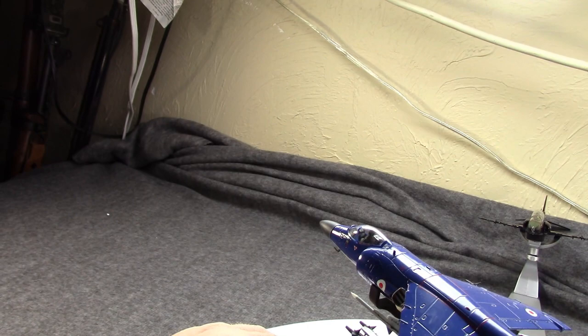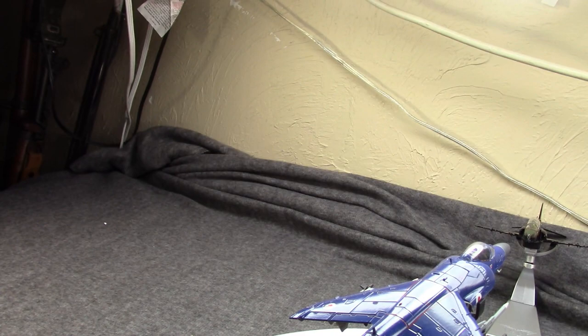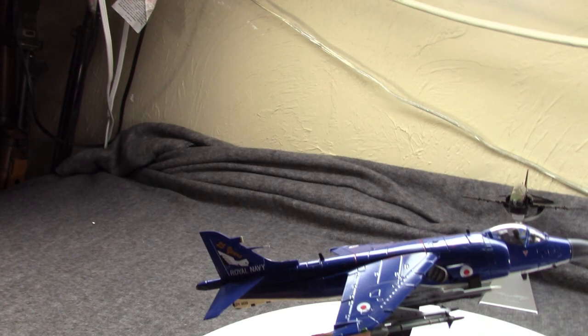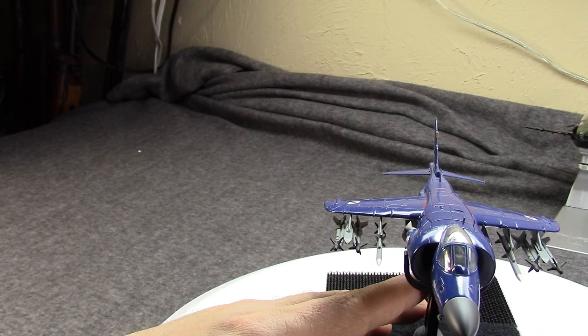These were just ready in time to be deployed during the Falklands War. They were on HMS Invincible, as well as HMS Hermes. And while their combat record was not perfect, they actually did prove the design. I mean, considering it had just gone into service, they worked out well in that war. They also flew alongside and cooperated with their GR3 cousins from the RAF.